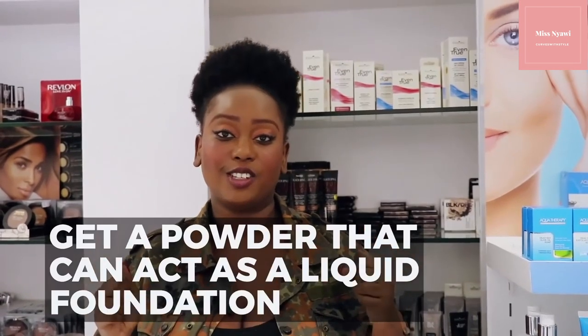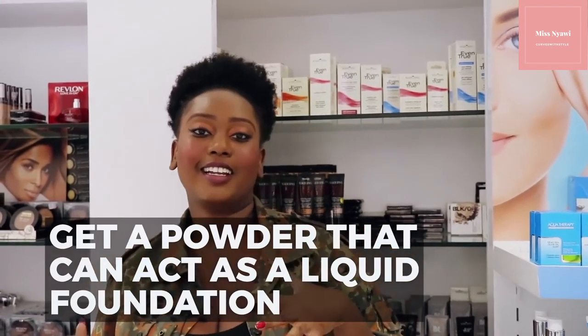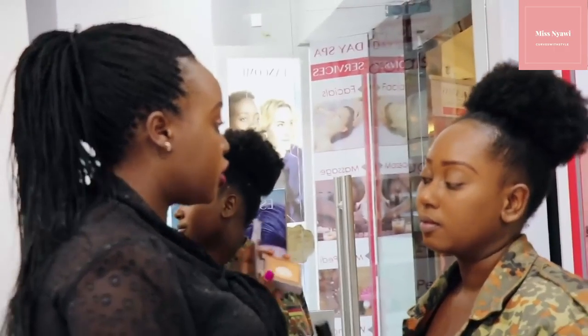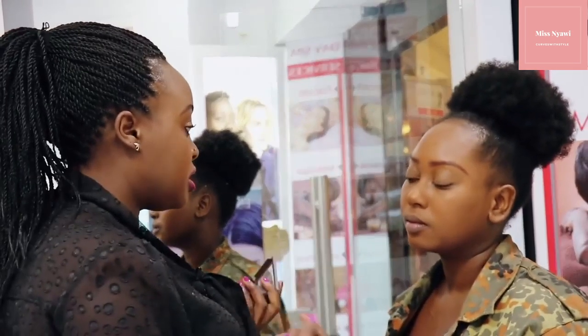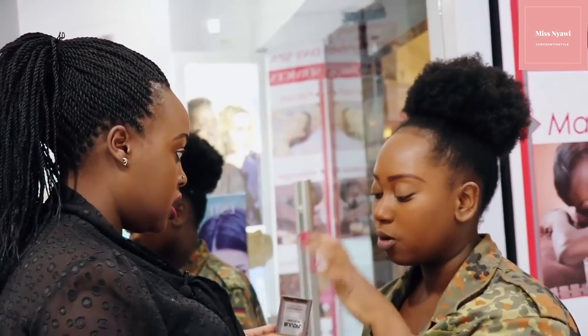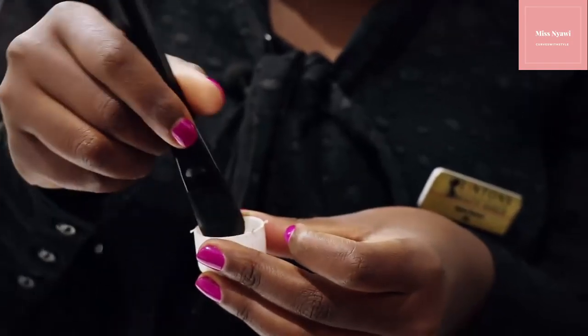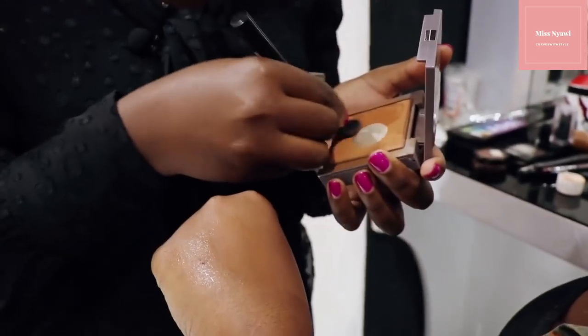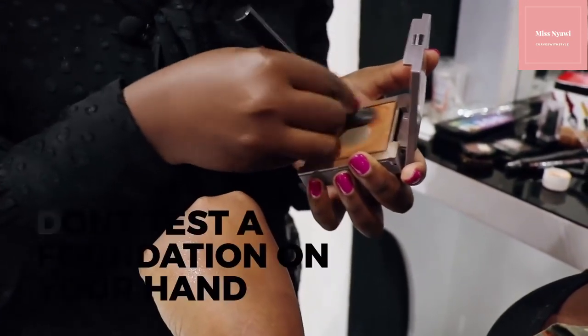You need a powder that can act as your foundation, or a foundation that has concealer in it. Either way, it should be one thing that can serve 2 purposes. So with this powder, it's a 2-in-1. You can use it as a powder, and also you can use it as a foundation if you add a little bit of water in it. So do you add water in the whole box, or what? Or you can add water on your brush, and then you just put a little bit and then you apply it.